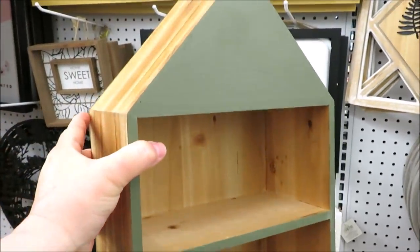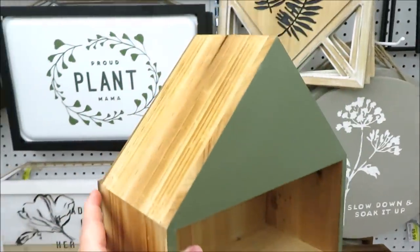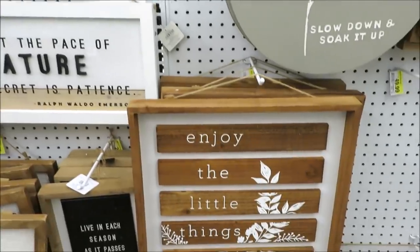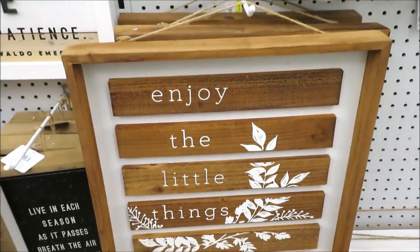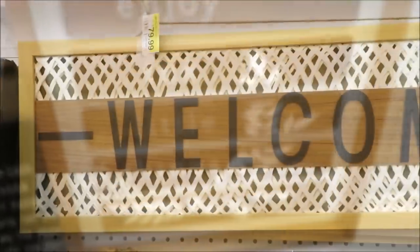For $49.99, they have this cute little wooden hanging house. So you could put in a few little tchotchkes and then hang keys or something at the bottom. I love the green with the wood. And this one I think is also really pretty, and enjoy the little things. I believe this one is $39.99.